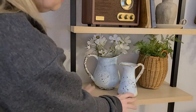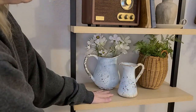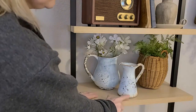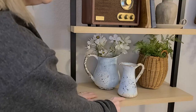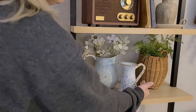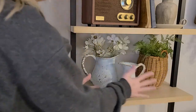So let's see, what else do I have to work with? Maybe I need something to kind of give this, to ground this, maybe another book. I don't know if that brown book is going to go here. Maybe that linen book that was here before. Let me try that. Maybe that will help ground this, and I can make my vignette on this book, and then this can sit alone by itself. Let me try that.